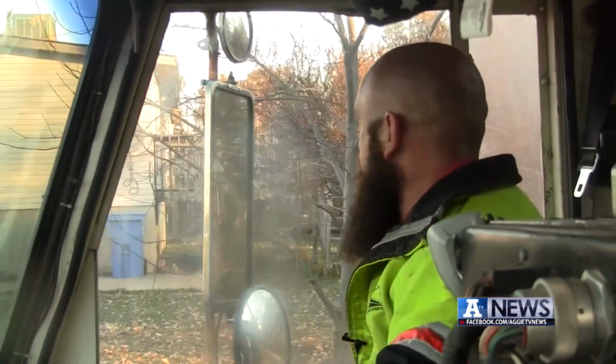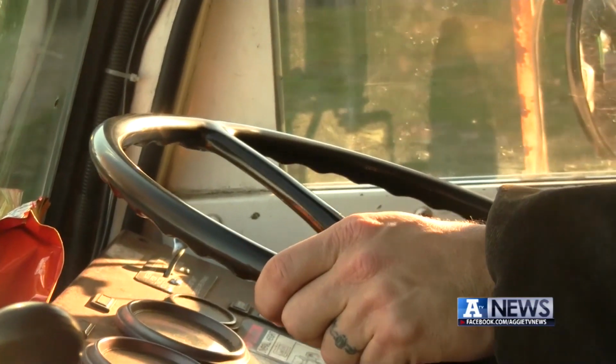As the chief of Logan City's street and stormwater department, Romney says the daily leaf pickup is more than just cleaning up people's yards. If we were to have a rain event, even a snow event, anything like that, and these leaves plug up, it can flood houses, it can flood streets, it can flood everything. So it can be pretty damaging if we don't get it off the street.